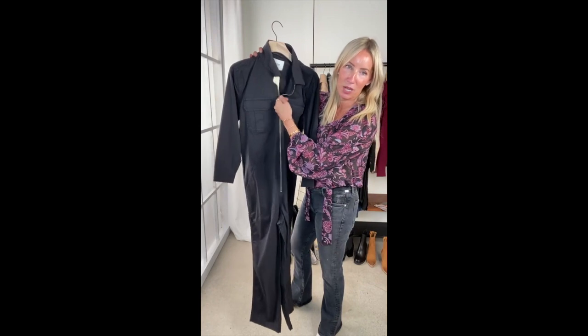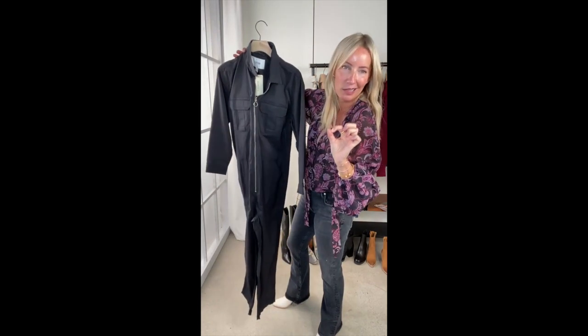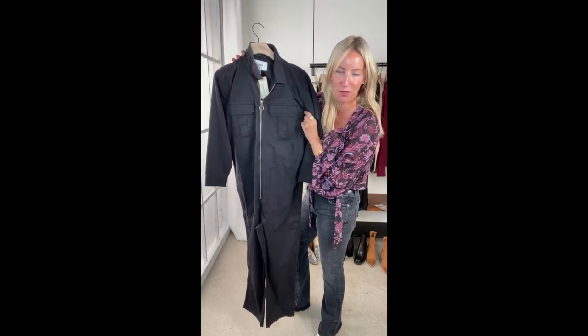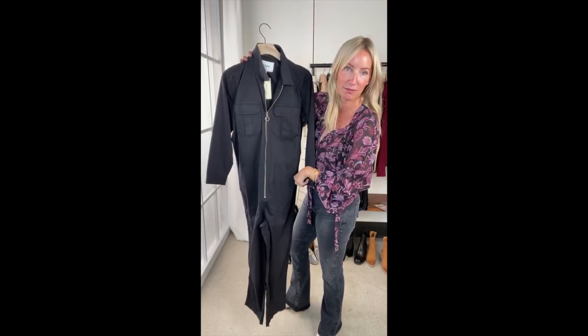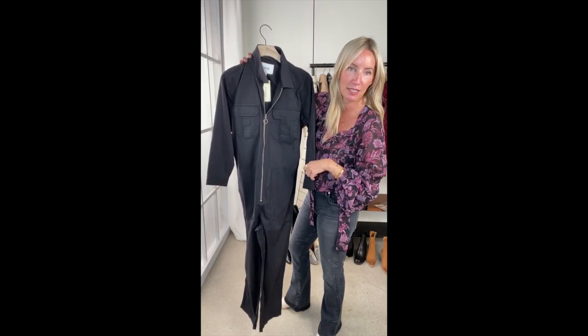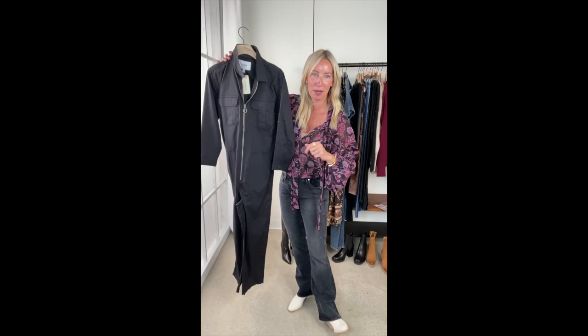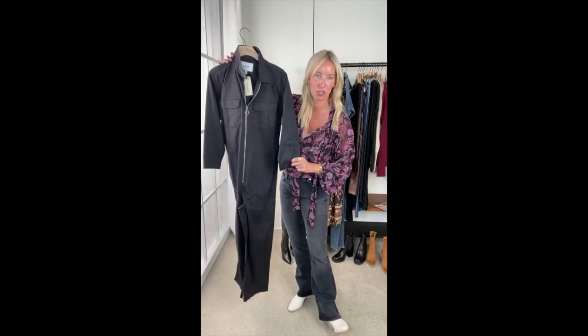I like to just add a little bit of sexiness to it so that it doesn't feel too much like a gas station attendant uniform. So I keep that zipper down, layer up some necklaces, roll the bottom so I'm showing a little bit of ankle, pop on a sneaker or a booty, and I'm good to go.